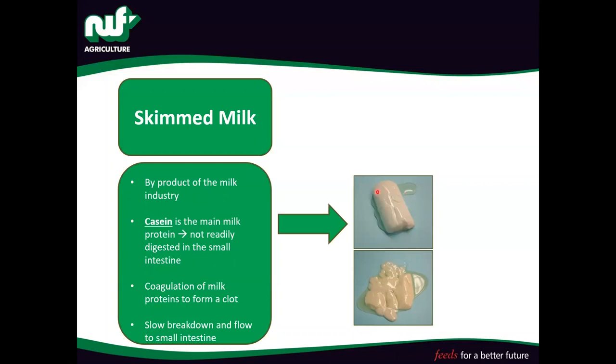So for this functional clot, you want at least 30% skim in your milk replacer. And if you're not sure of what percentage skim is in your milk replacer, a good indication is if it's first on the list. So if you're buying a skim milk, and you want it for this reason, it needs to form a clot, it needs to be skim first on the list.